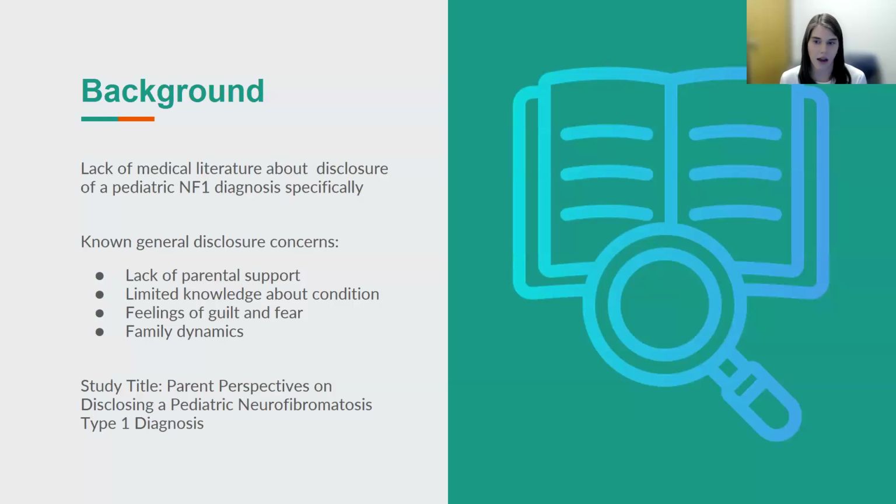And to give you some background on the NF1 disclosure study, what we realized both from Ashley's clinical experience in the NF clinics as well as a literature review is that there was some information out there about how to disclose genetic conditions to children in general, but there was a lack of literature about disclosure of an NF1 diagnosis specifically. And there were a few reasons why NF1 in particular was interesting to us and why we wanted to pursue a study on disclosure for NF1 specifically.